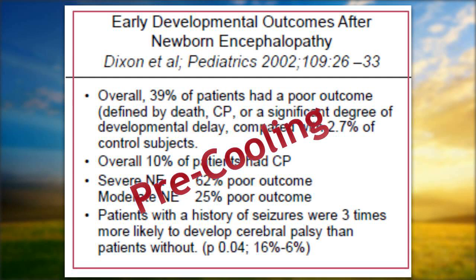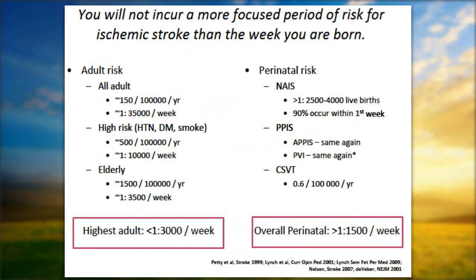And this is why we were so interested in seeing if we could find an intervention that would make a difference for these babies who are born with HIE. And that's really what the evidence has shown: it can help, but it doesn't help everyone. And we'll talk a little bit more about that as well.